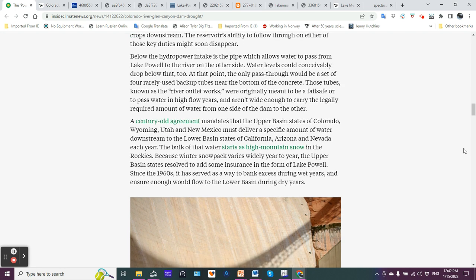At that point, the only pass through would be a set of four rarely used backup tubes near the bottom of the concrete. Those tubes, known as river outlet works, were originally meant to be a fail-safe or to pass water in high flow years and aren't wide enough to carry the legally required amount of water from one side of the dam to the other. Well, there's irony. It's meant to be a fail-safe for high flow years, and now we're having low flow years.